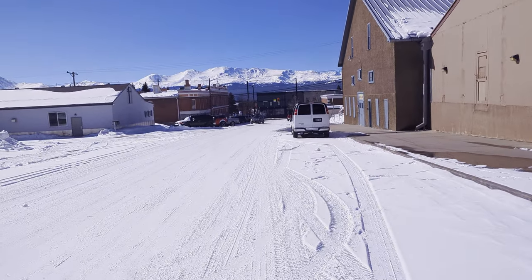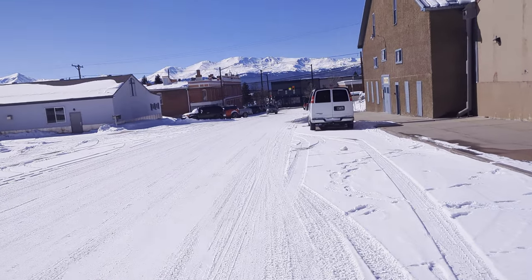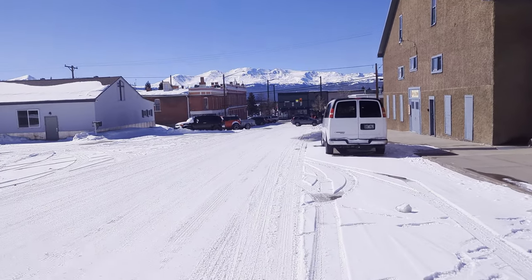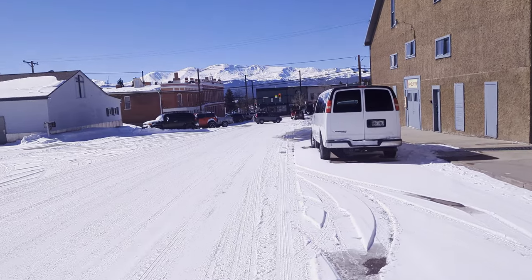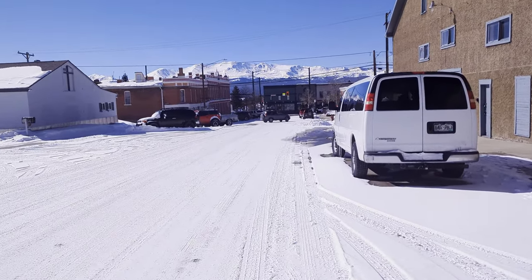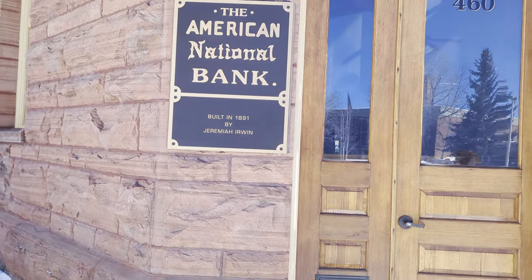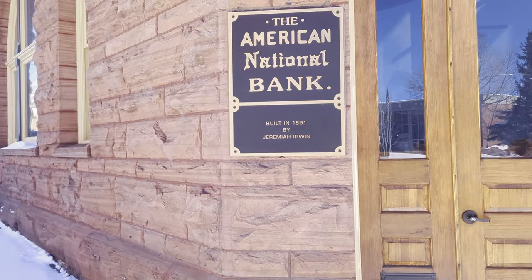We were just kind of moseying around the town, checking out antique stores and other shops. And we went up to check out the railroad, but on the way back down, just this view right from the center of town. Lots of old buildings. American National Bank, this was built in 1891. Huge building.